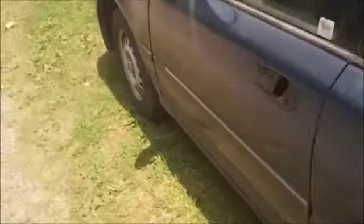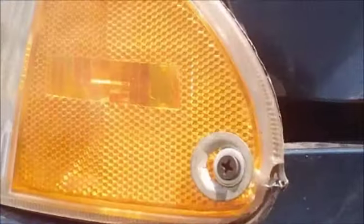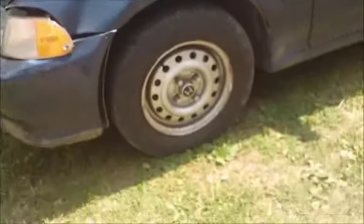Here's the front bumper fix. There's the turn signal fix. And yeah, that's what she's getting. So tough shit. I can't fix that. But that's what I've been up to.